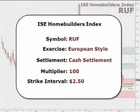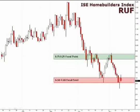Next, we are going to look at the ISE Home Builders Index, symbol RUF. Options on the RUF are European style, cash settled, with strike prices quoted in $2.50 intervals. With the Home Builders Index, there are two areas that I want you to focus on: the $6.50 to $7 focal point on the downside, as well as the 8.75 to 9.25 on the upside. The key thing here is that the downside selling must stop and be contained in the $6.50 area, like it has up to this moment.